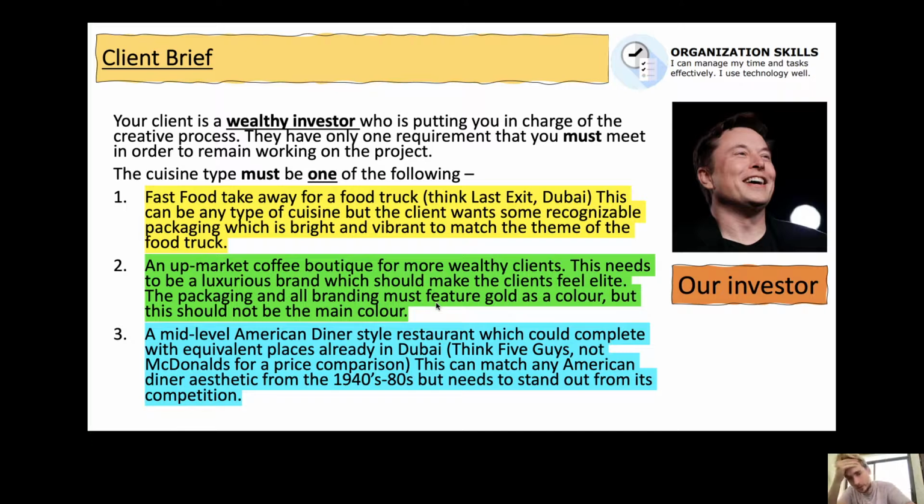So the first one is a fast food takeaway location. So a food truck. You could think, for example, of the ones in Last Exit Dubai, and it can be any type of cuisine. So this one is if you want an easy one, if none of the other two appeal to you and you want something relatively simple, this is your one to pick. So let's read through what they say. Fast food takeaway for a food truck, any type of cuisine, but the client wants some recognizable packaging, which is going to be a challenge that comes up later, which is bright and vibrant to match the theme of the food truck. So if the packaging is bright and vibrant and it has to match the theme of the food truck, that means that the theme of the food truck needs to be bright and vibrant too.